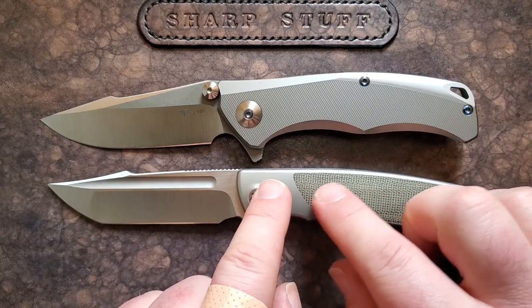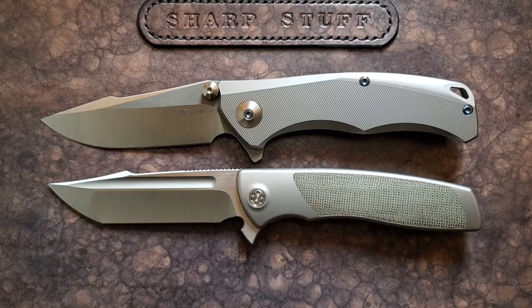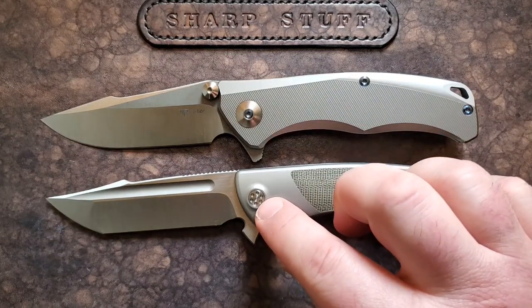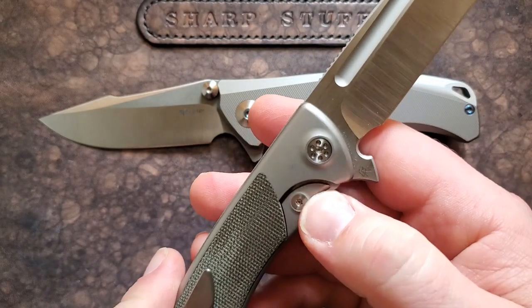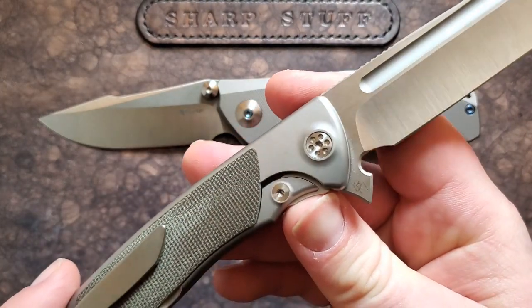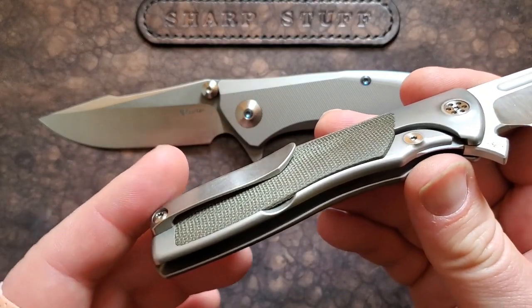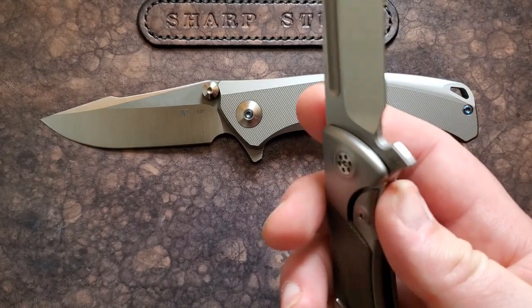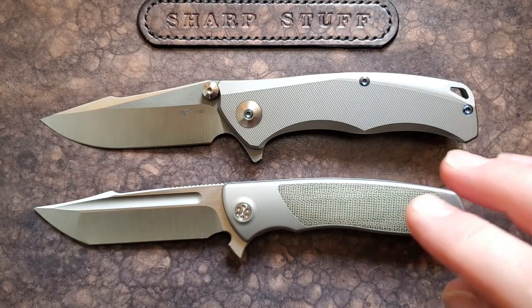On the Typhoon, I just love this micarta. It looks and feels fantastic. The little details, such as the proprietary decorative pivot here, the bolster lock, and the way this cutout is done, which is a Brian Nadeau type of thing. The pocket clip, again, similar, it's artistic, it's interesting, it's cool. These things all draw me to the Torrent.